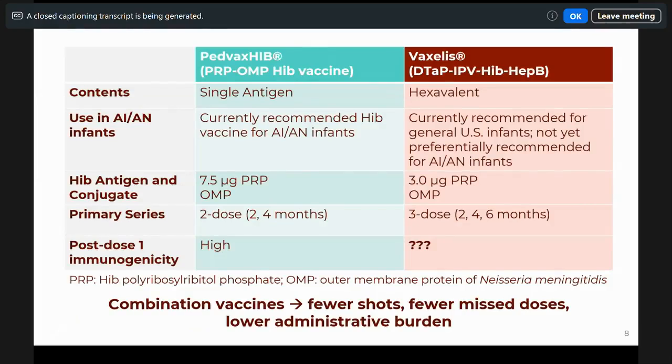It is in this context that we sought to assess the potential for use of Vaxelis in AIAN infants. And select characteristics of the 2 vaccines are shown on this slide. The single antigen vaccine PedvaxHIB is on the left in green compared to the hexavalent vaccine Vaxelis on the right. As has been mentioned, Vaxelis is not preferentially recommended for AIAN infants. It is a PRP-OMP conjugate. Both of the vaccines use the Hib capsular antigen, the polyribosyl ribitol phosphate, or PRP, conjugated to OMP, the outer membrane protein of Neisseria meningitidis.